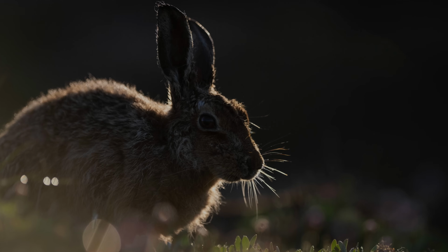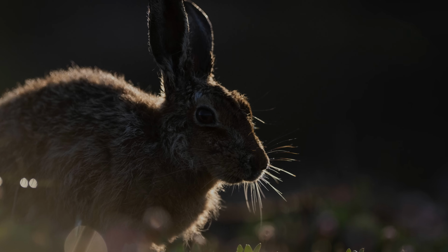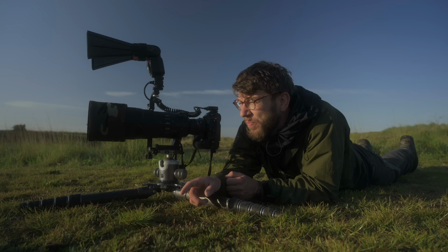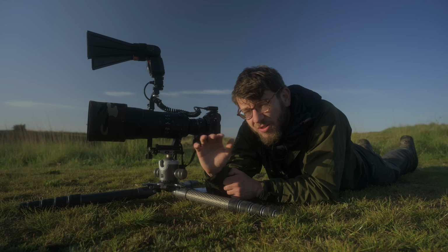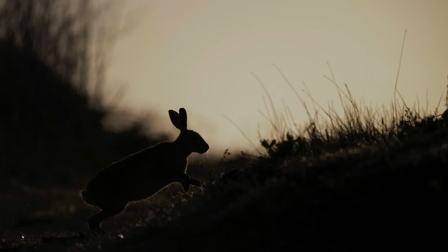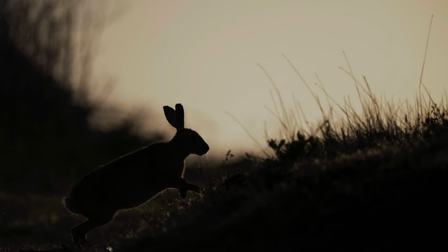It's a shame, I wish I could be a tiny bit lower on the tripod, but with the flash and everything on top, it's just not practical to do that. And then two more hares jumped over the top and just ran around in front of me. I turned the flash off for those, underexposed completely, and silhouetted them against the sky. Again, just looking for something different, mixing up the shots I'm creating.